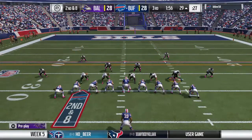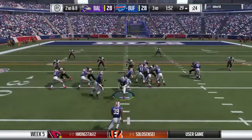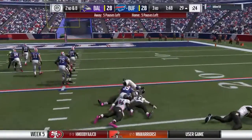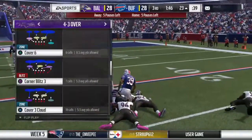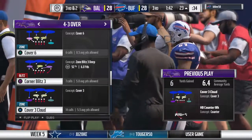2nd and 8. Now he's got to probably think about going to the air instead of maybe staying with the ground game. And they'll go with a ground attack here. And able to push his way forward here for a good little gain. 6 yards on the pickup, and that's going to lead to a 3rd down.